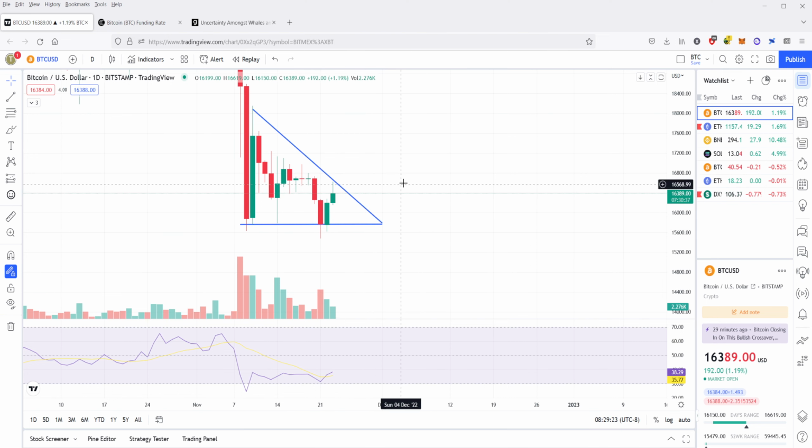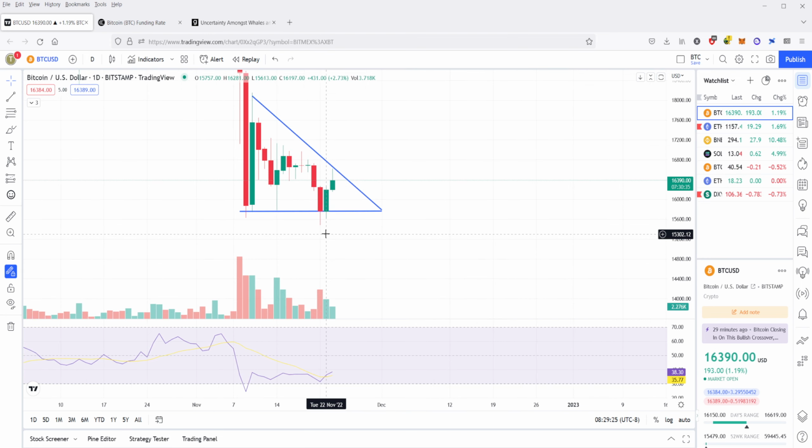However, Bitcoin right now is also extremely oversold, so I wouldn't be surprised if we get another little bit of a bear market bounce. But I think overall, the price action is still negative and we are coming under this support level.